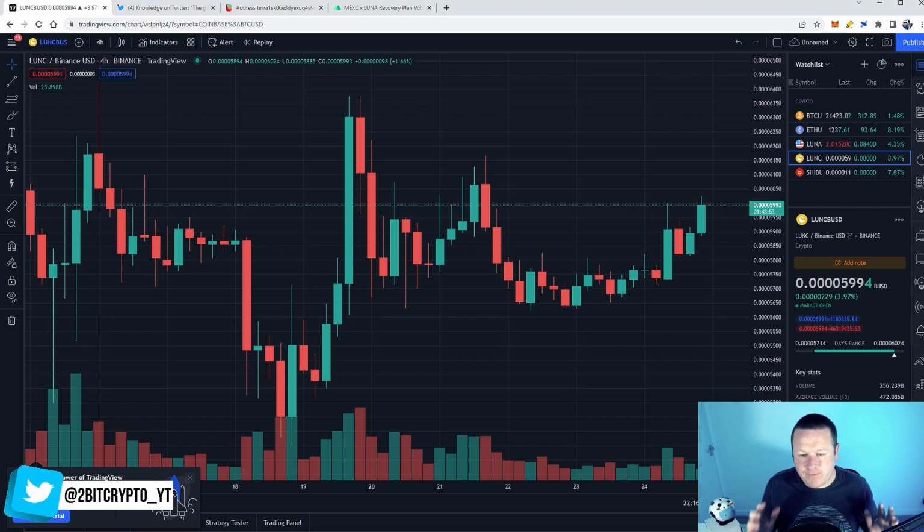Well, look, the price is 5994 at the time of recording this. We are seeing a nice little breakout in line with what we're seeing in Bitcoin and particularly across the rest of the market. We have seen a slight increase in volume over the last 24 hours. Remember yesterday when we were talking about this, we were down around 170, 180 billion. We're at 256 billion in volume today.